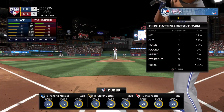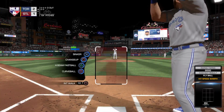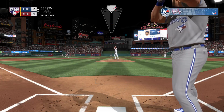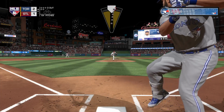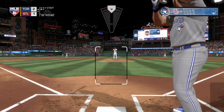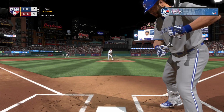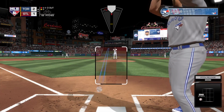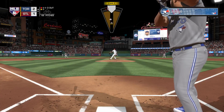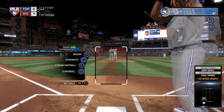Ready for another shot now, Kendrys Morales. He'll start things out now in the top half of the 6th. Looks like the corner infielders are guarding the lines now, trying to prevent anything from getting by them for extra bases. Drops in a strike to start the at-bat, 0-1. And that misses, 1-1. Now a swing and a chopper foul right at home plate.